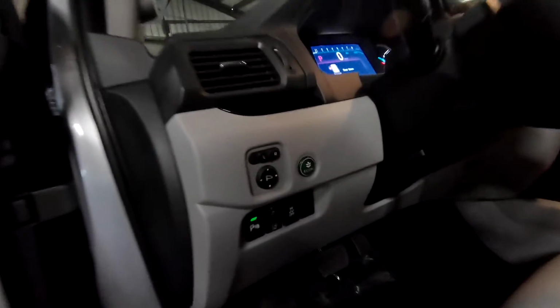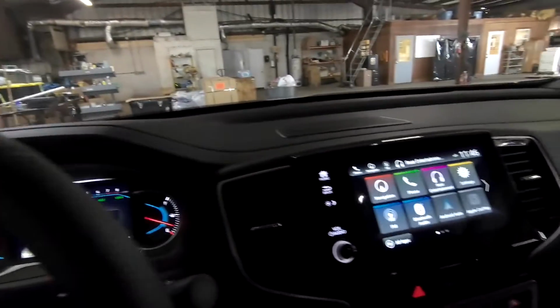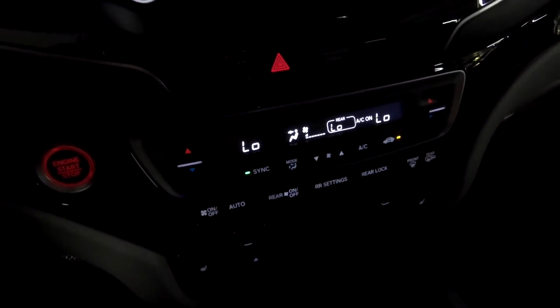You have Econ mode if you want to drive in Econ mode. And just a quick look around the interior. No changes, of course, for 2022. Very easy to use infotainment system here. And as you can see, when the headlights are on, you're going to have the ambient lighting in this model. Like I said, tri-zone climate control. You got dual here in the front.